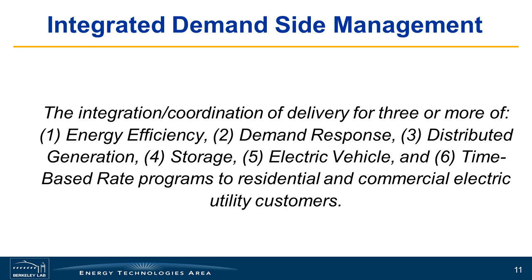Our respondents defined this as the integration and coordination of delivery for three or more of energy efficiency, demand response, distributed generation, storage, electric vehicles, and/or time of use-based rate programs that are provided to residential and commercial electric utility customers. Most programs currently identified within the concept of IDSM only integrate two DSM measures, namely energy efficiency and demand response. For our purposes, we did define this concept of IDSM, recognizing that its application at present is pretty limited. Once again, this is a forward-thinking, aspirational type definition when thinking about demand-side management. It's hard to actually get three measures in there.